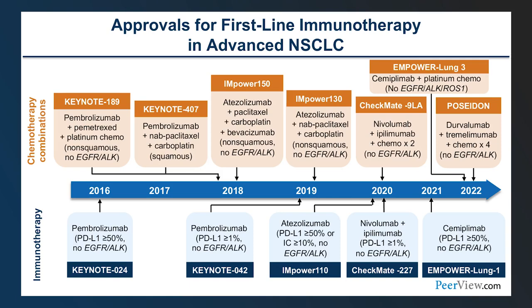For immunotherapy monotherapy, we have a multitude of choices, but these are biomarkers selected for pembrolizumab, PD-L1 greater than 50% by TPS score, the Keynote 24 study, the Keynote 42 study looking at a TPS cutoff of 1%, IMpower 110, which looks at atezolizumab for PD-L1 tumor proportion score greater than 50%, or immune cell scoring 10%. Nivo-Ipi, PD-L1 greater than 1%, and cemiplimab, PD-L1 greater than 50%.